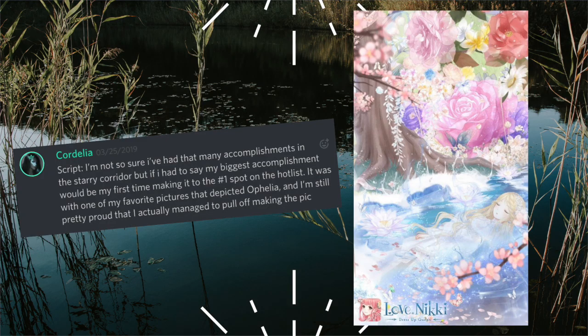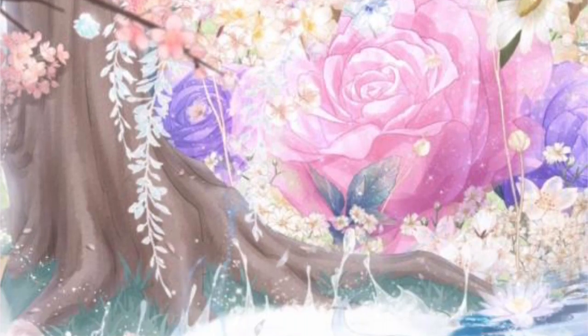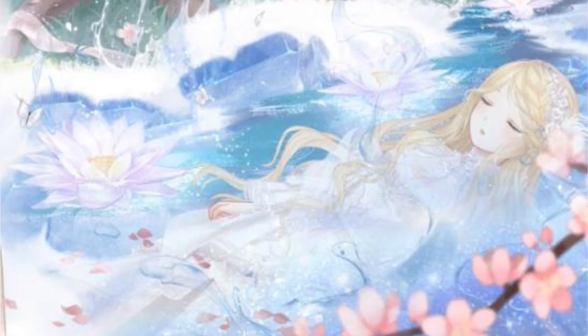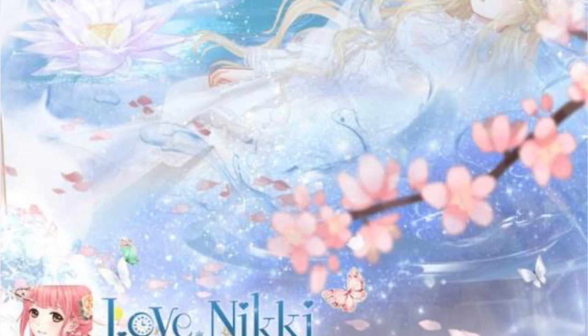Next, we have Cordelia, and Cordelia has this one. So this is the post I mentioned earlier, and this depicted Ophelia, and it's so pretty, like the way she's kind of in the water and the way she made the water look so realistic, lots of flowers, the trees, everything about this piece is such a nice aesthetics. And there's more I wanted to show you later. It's regarding her thought process and the picture that inspired her.